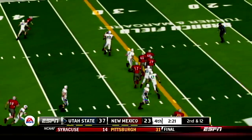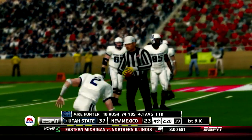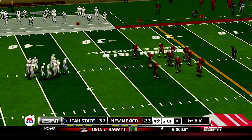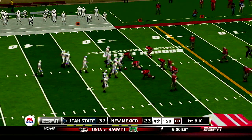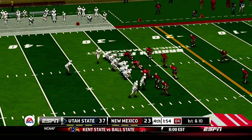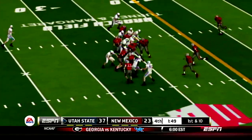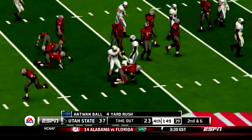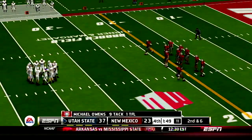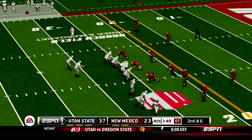He's got an opening. They'll bring him down at about the 29-yard line. Runs it right. Nice pickup. Ball gains about 4 yards on the play. New Mexico's going to take their first time out of the half. Second and 6 coming up here. Ball on the 25-yard line.